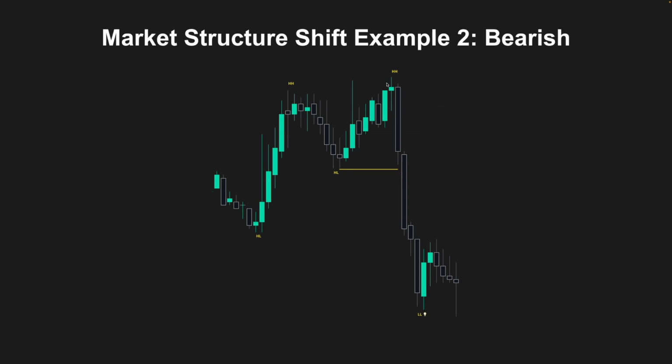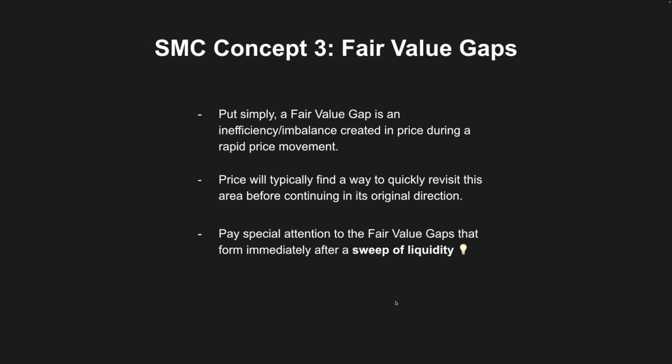An M with an asymmetrical leg on the other side. All right, that's a bearish market structure shift.